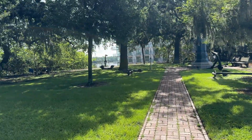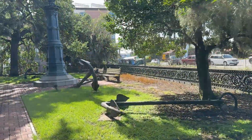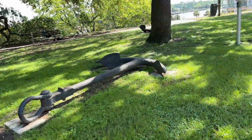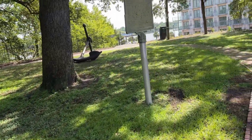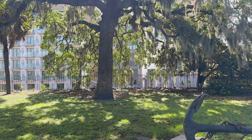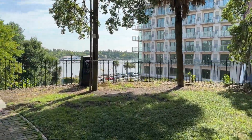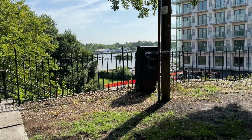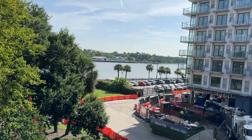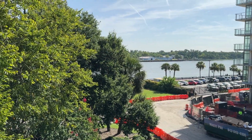Here we are in Emmett Park. It looks like this section of the park is elevated. We'll have to get a better glance at that. Definitely has anchors in it here, as well as the signature live oak trees. We're going to come over here to the edge, and there you can see the Savannah River. Can't see the stonework from up here. We may go down and take a look at that. This is really impressive.